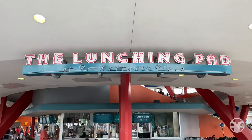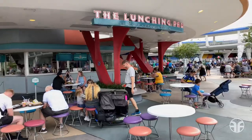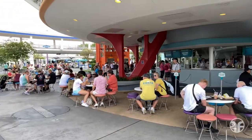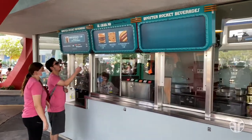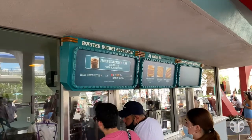We've come up to the Lunching Pad at Rocket Tower Plaza. Let's go in for a closer look. Around the corner is where we could go get in line to order. Here's the standby line for ordering. Let's take a look at the menu items.